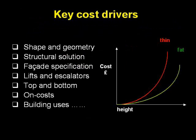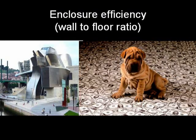Shape and geometry, the structural solution, lifts and escalators, the top and bottom of the building, on costs and building use. I'm not going to linger on these. But the first thing is the efficiency and closure of the building. The more external wall you have to enclose a given area, the more money you will spend. And this is a big driver. And of course that gets compounded when the shape of the building is complex as well.